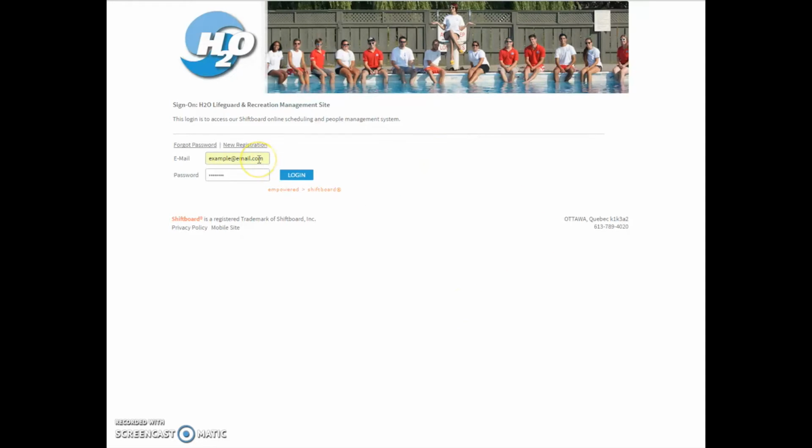First, enter your email address, then your password. Please change your password immediately. You will be responsible to keep track of your password at all times. Shiftboard is also set up to send notifications. Please ensure you check your emails regularly. Then you will click Login.